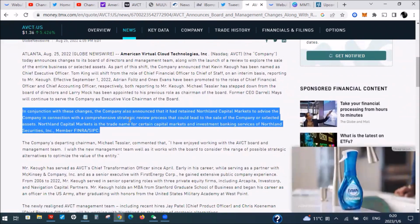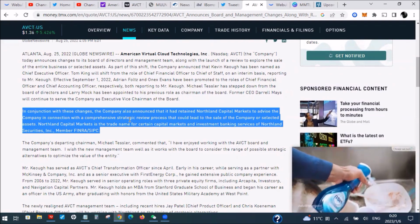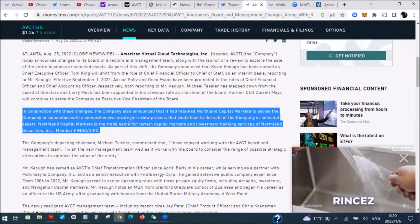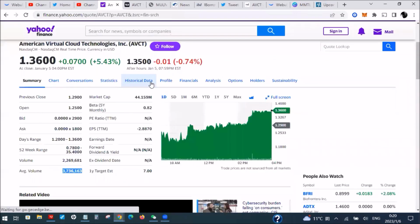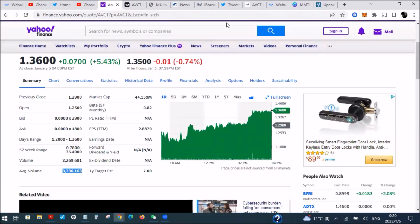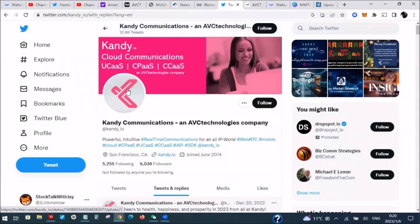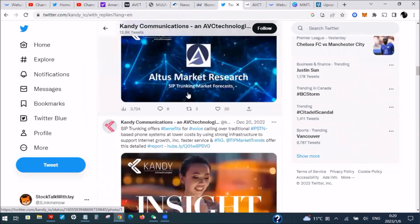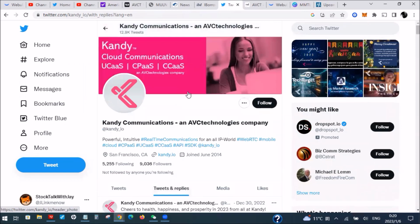Just to refresh memories, AVCT was actually offered a non-solicited offer of $9 per share acquisition that they turned down. Again, this is a while ago when the stock was trading at a much higher rate, but it is right now way below that $9 mark, right? But the Candy platform is rumored, so that's why a lot of AVCT followers check out the Candy Communications Twitter quite religiously, just to see if there's any dark periods or quiet periods that could indicate potential sale or acquisition coming in, where nobody posts or talks about it, right?